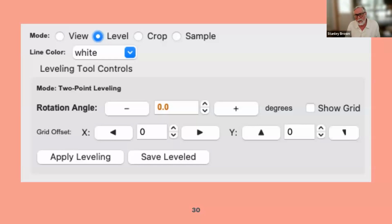So the first thing that you might want to do, especially if you're going to take dimensions or you're going to use the perf gauge, is you want to level it. So if you click on the level, it defaults to the white line. That works well with some stamps. You might want to change it to other colors, and we'll give an example here in a minute. The rotation angle is basically just tilting it one way or the other. The grid offset is if you click the grid, it'll apply a grid over the stamp.